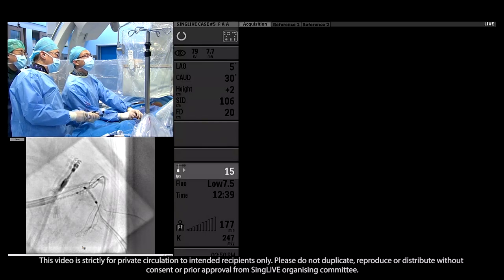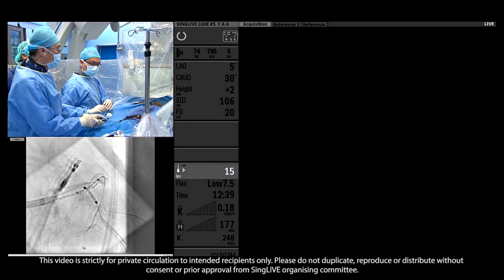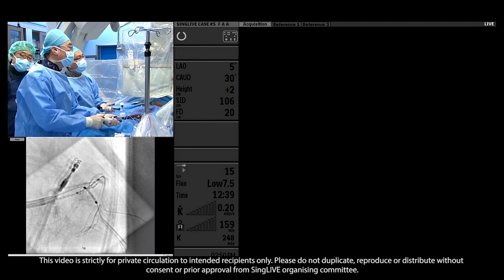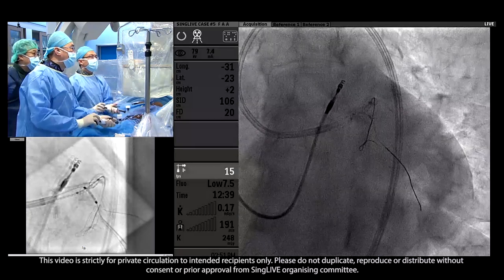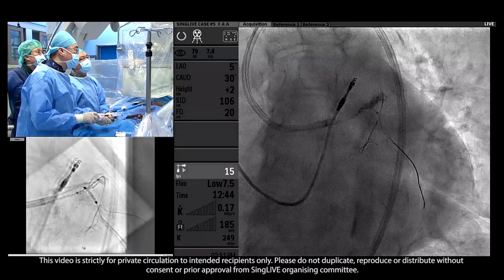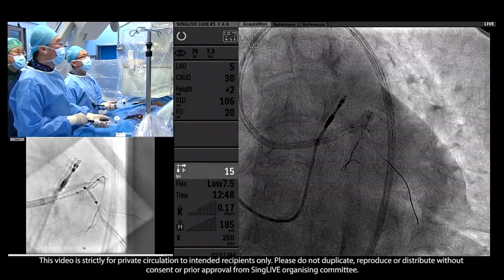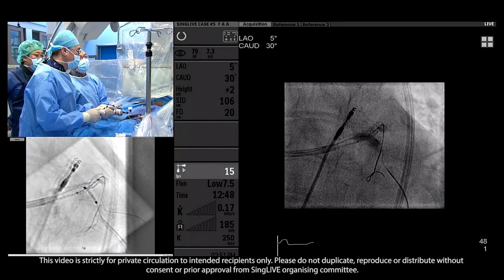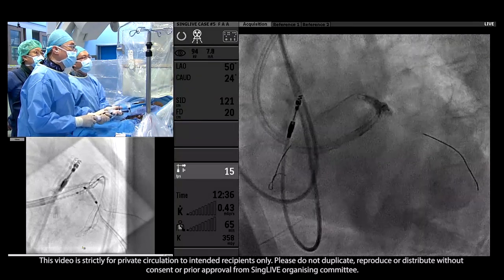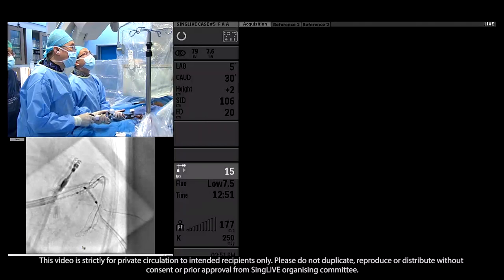Yeah, so at this moment, we just do final kissing balloon over here, and sometimes we do NC in the LAD and NC in the circumflex. Okay, deflate, yeah. Okay. And then final kissing and final angio would be okay. Yeah. Okay, great. Okay, wonderful. Yeah, 1, 2, 3.